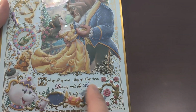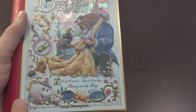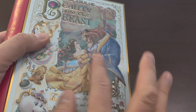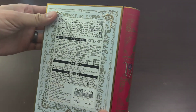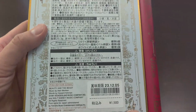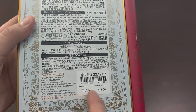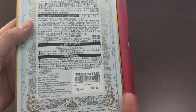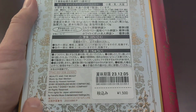Let's see, tale as old as time, song as old as rhyme, Beauty and the Beast. Disneyland Tokyo, oh, there it is. Disneyland Tokyo. They're all bubbled up. So yeah, here's the case itself. It was around 1,500 yen, so $10 and almost $15.